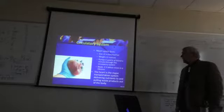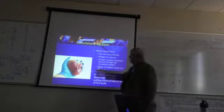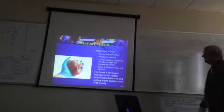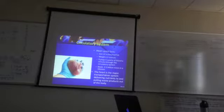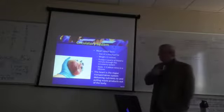This is actually a healthy heart before they implanted it in someone. I don't want you to get too excited about it. It's a healthy heart. And we were about to implant that one and take another one out. Or actually, we had just taken the other one out. Not us. I didn't have anything to do with this.